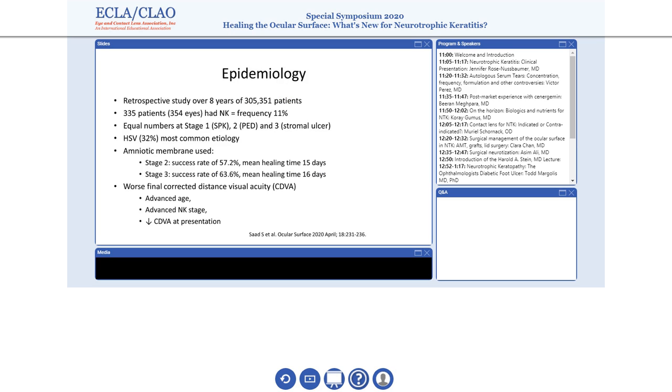Okay, so you can see the next slide here. We're talking about epidemiology a little bit. This was a great study looking at over 8 years of experience, over 300,000 patients, with 335 patients presenting with neurotrophic keratitis for a frequency of 11%. Interestingly, they showed about equal distribution of patients in stage 1, stage 2, and stage 3. It's possible that we're even missing some of the ones in stage 1 because we're assuming that these patients are dry eye disease patients and not checking their nerve sensation. Herpes simplex virus was the most common cause, in about 1/3 of the patients.